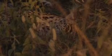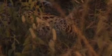Obviously, there's quite a high amount of leopards here in the Sabi Sands, and with there being enough game, they're actually able to overlap quite a fair bit.